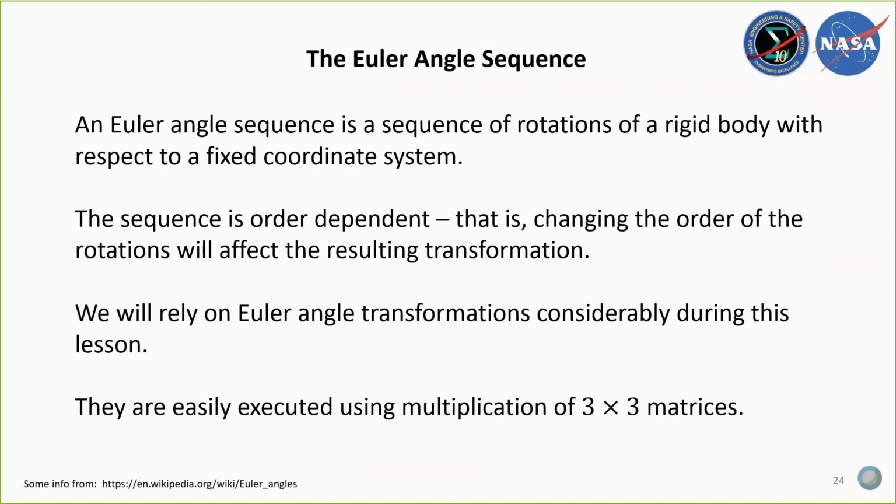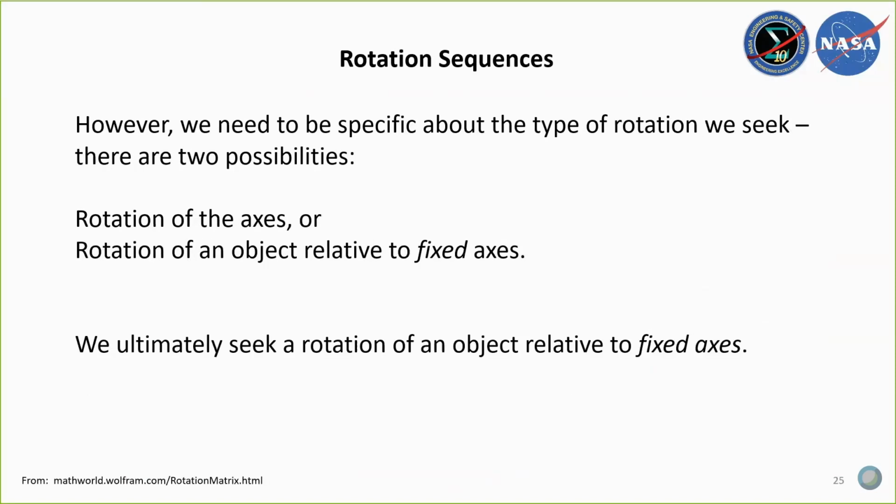So we're going to rely on these Euler angle transformations considerably. The good news is that they're easily executed using multiplication of 3x3 matrices. Or if any of you out there like to program in a spreadsheet or some other math related program, hopefully the light bulb is lighting up in your head saying, aha, I'm going to know how to implement this, and I'll be able to do all these calculations if I just put together a routine to multiply 3x3 matrices.